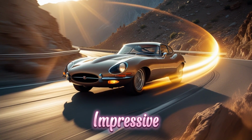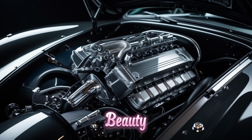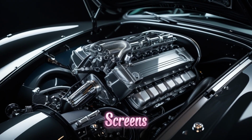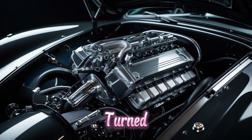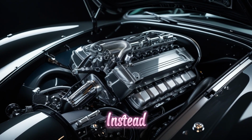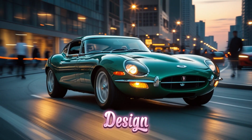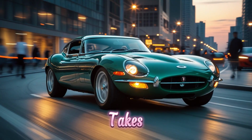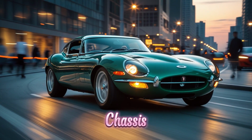What's most impressive isn't just the craftsmanship or the power or even the beauty. It's the restraint. ECD could have filled the interior with screens and carbon fiber, given it 1,000 horsepower, and turned it into an unrecognizable Frankenstein's monster. But instead, they've walked a fine line. They respected the design, improved the engineering, and kept the soul intact. That takes far more vision than simply stuffing old bodywork onto a new chassis.